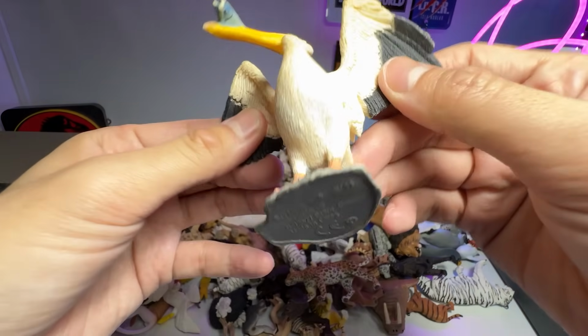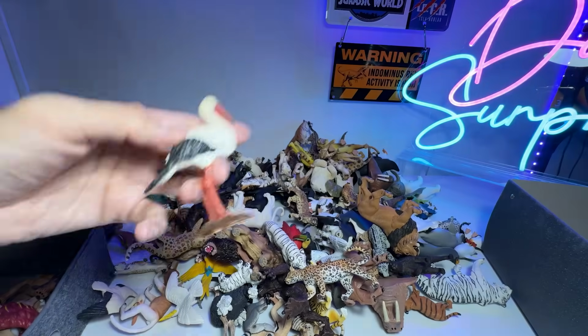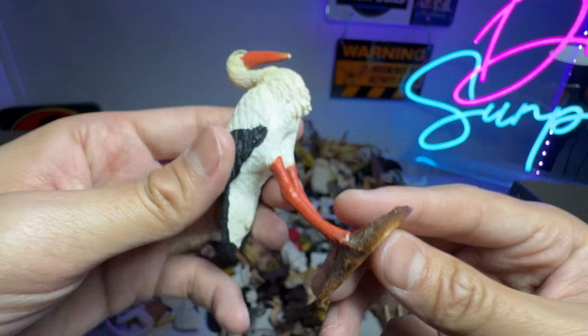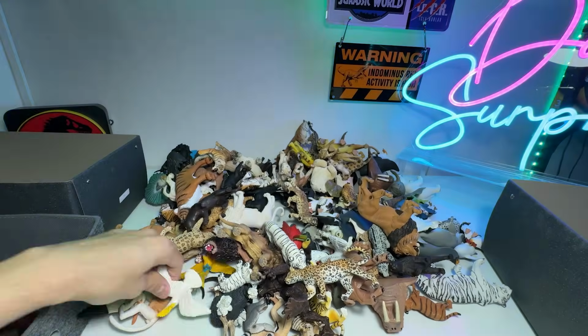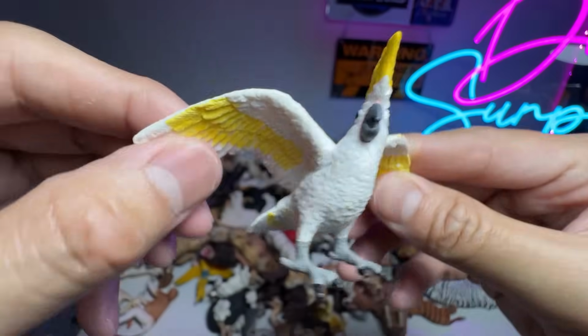And here, what is this? I think this is a pelican. I'm not too sure, but I think so. This one should be another pelican. We have so many pelicans. What about this one? This is a cockatoo. I really love the feathers on top.